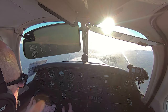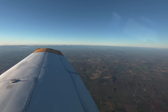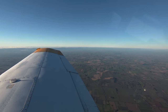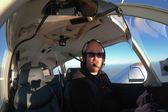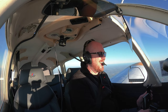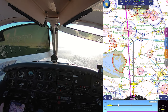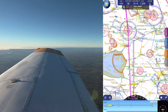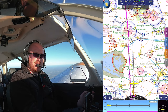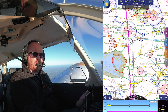So I figured that today would be a good chance, while the weather's not too bad, we can do some instrument flying as we pop down to Old Buckenham, and it gives us a good chance to get up above these clouds as well into the sunshine, although it's kind of sunshine on the ground as well today. So we've got a ground speed of 134 knots at the minute, which is about 150 miles an hour ground speed, because we've got a really nice healthy tailwind at the minute. Our airspeed is only 95 knots right now.